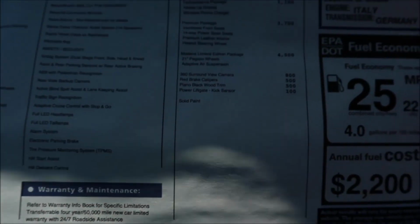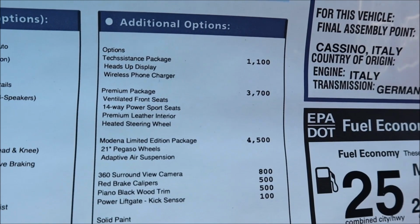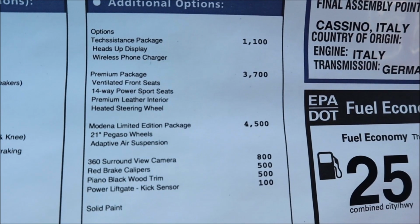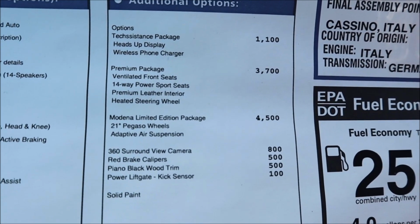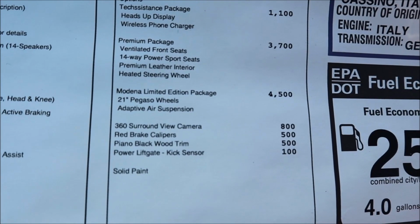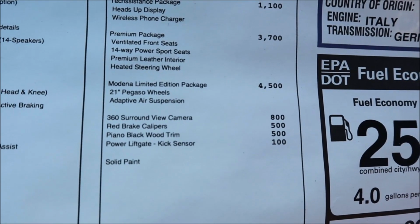Well, what are we looking at here? Let's talk about it. The Tech Systems package, $1,100 for the head-up display and wireless phone charger. The premium package, $3,700 for the ventilated front seats, 14-way power sport seats, premium leather interior, and heated steering wheel. And here it is, the Modena Limited Edition package, $4,500 for the 21-inch Pegaso wheels and adaptive air suspension. So that's what makes this the limited edition.